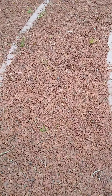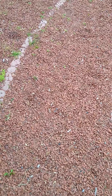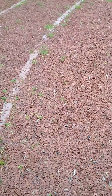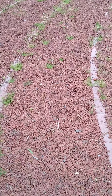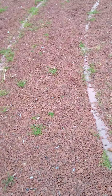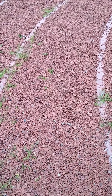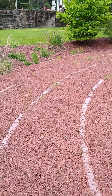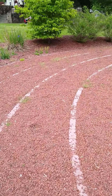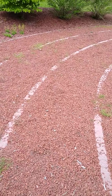And the labyrinth, it takes longer than you think to walk the whole thing. And there's no set time that you have to do it in. Some people walk just a little ways and they stop and they pray, or they get in the middle and they sit there for maybe a half hour or so. So there's no time. You can just go at your own pace and do your own thing.